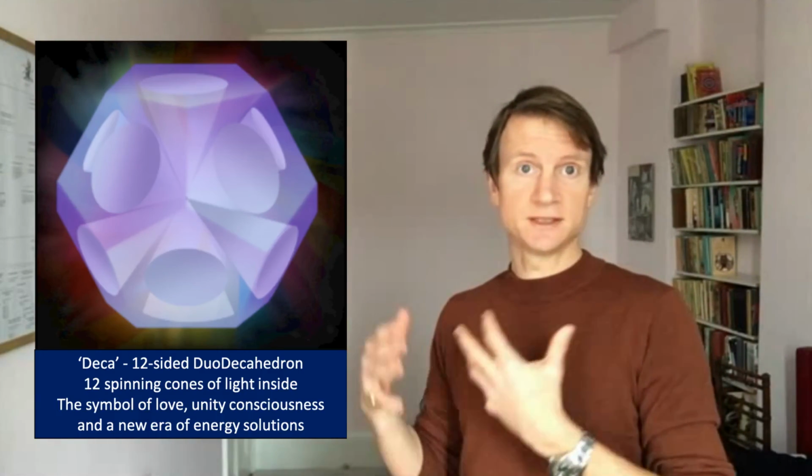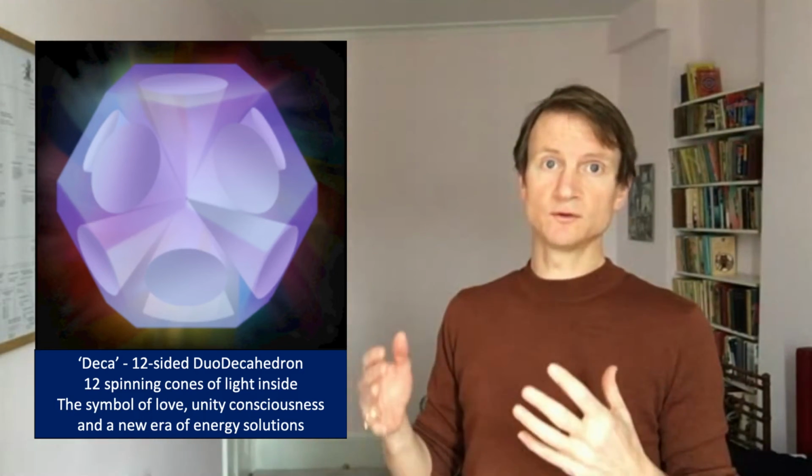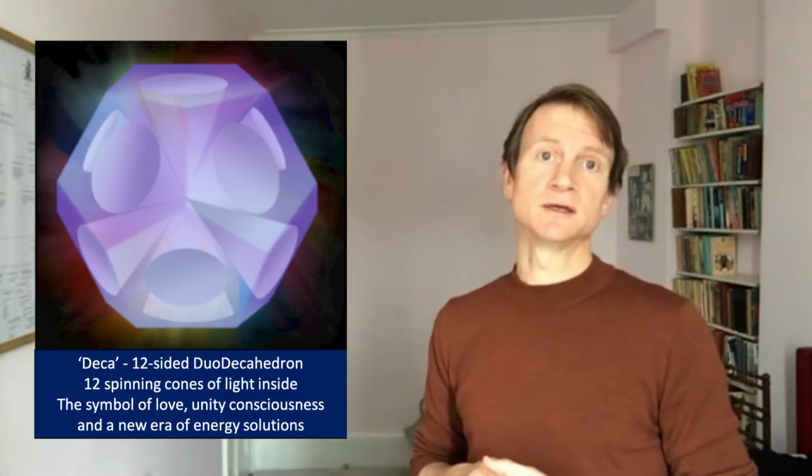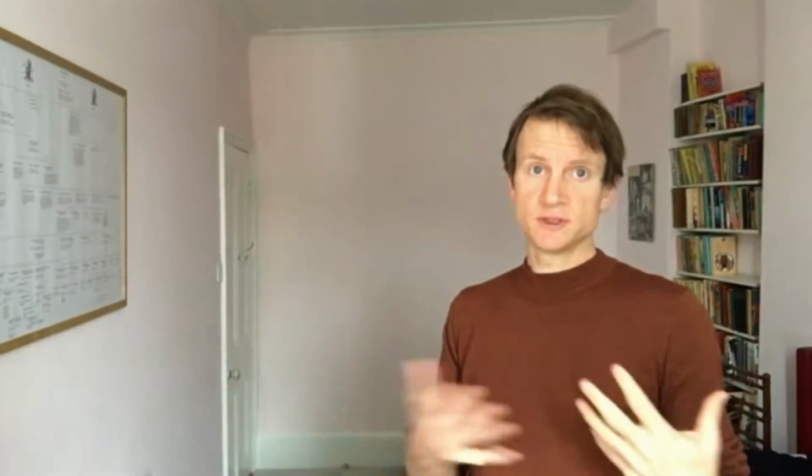The ORB contains many tiny beautiful units of energy which we call the deca. It is a photon. It's a perfect expression of love and balance with 12 cones of spiraling light inside. The deca is an intelligent energy form, and it responds to conscious human intent. Omnia is designing solutions with the deca that could eventually help us to replace electricity altogether. So we believe this is an exciting time for the human race.